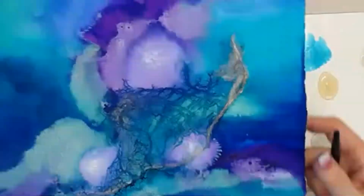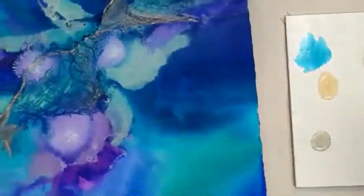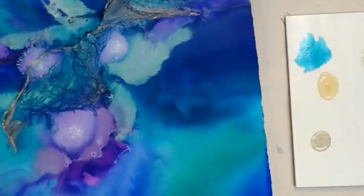And let me put some of that over on this side too while I have it on my palette and still juicy. I'm going to put it up in here.